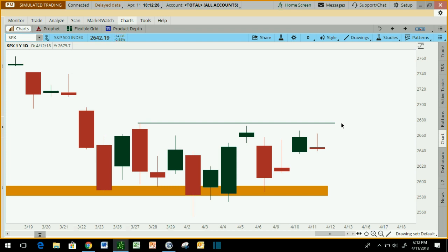And the good news is this market being range bound cannot last forever. Either way, it's going to break out to the upside or it's going to break out to the downside. And at that point in time, we'll be able to see and assess where the future of this market is going.